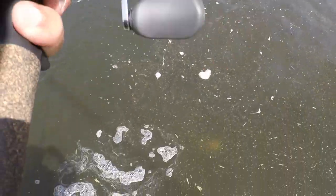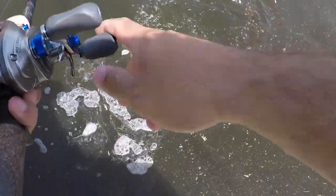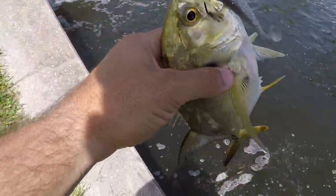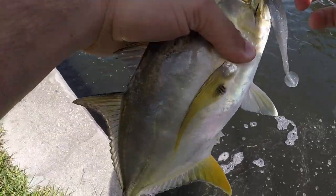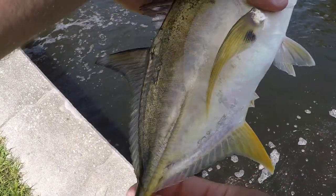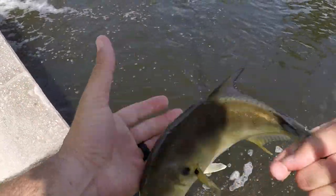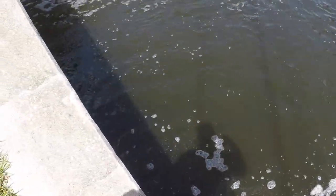Nice jack. Here we go. Nice jewfish bait. That dark yellow is from being in this tannic water. Beautiful though. Yep, she goes.